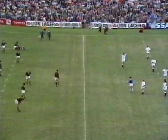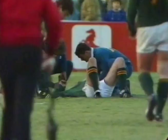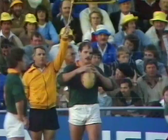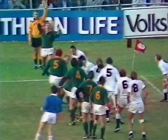A minute plus injury time to go. And a further hold up by one of the Springbok players is receiving attention. More than 2 minutes of injury time now played. 27 to 15. From 12 all at half time, remember.